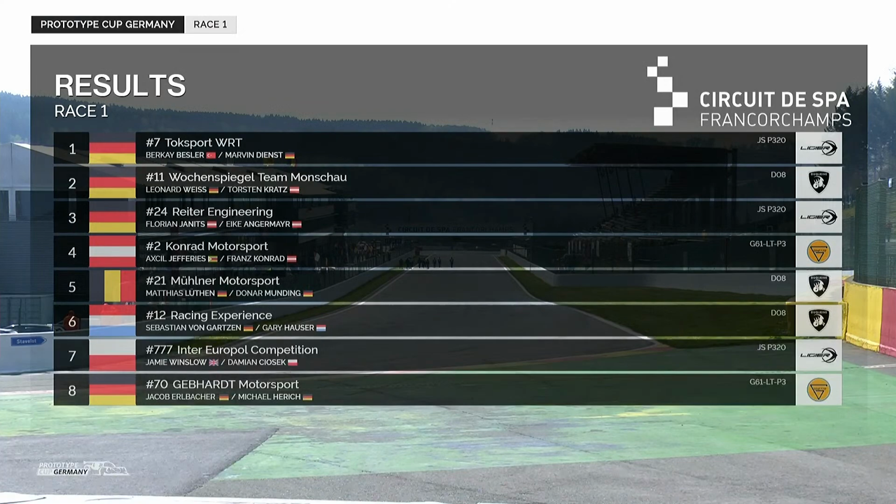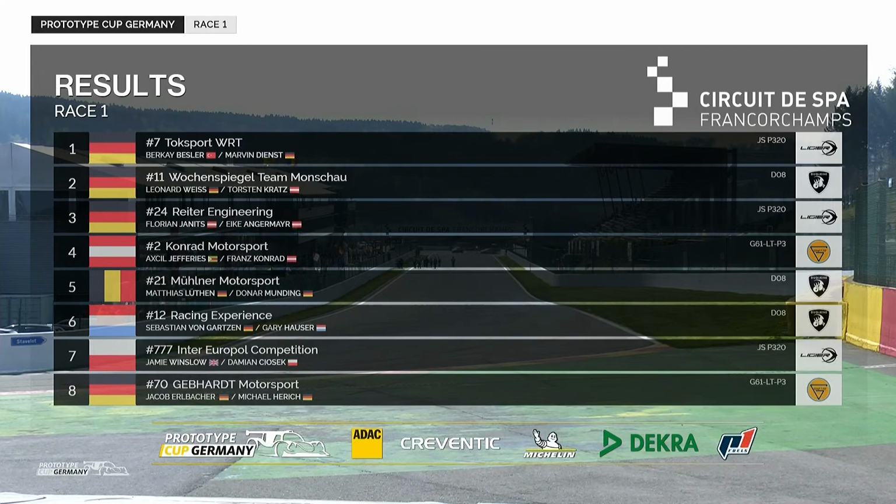Let's give you the provisional results then of race one of the 2022 Prototype Cup Germany. TalkSport, Berke Bessler starting and Marvin Dienst bringing home a Ligier, the number 7, to the victory, pushed for quite a lot of the race, actually, by Wockenspiegel team Monschau. Leonard Weiss and Torsten Kratz finishing off the race.